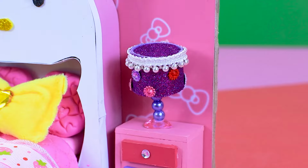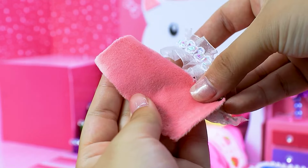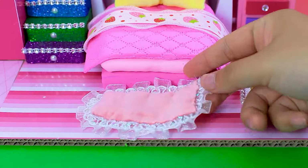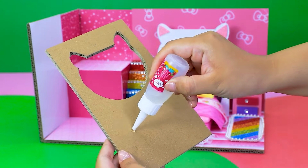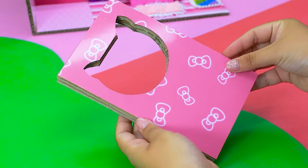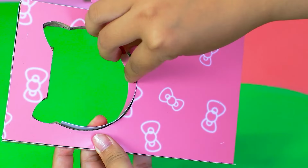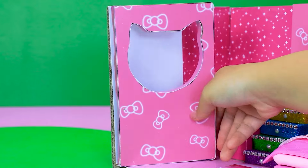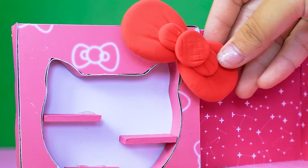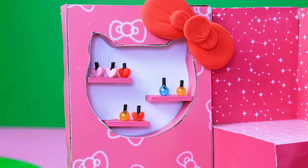Purple lamp, put it here. Now I will make a beauty case to contain nail polish. Put in this beauty case to fill the empty space.